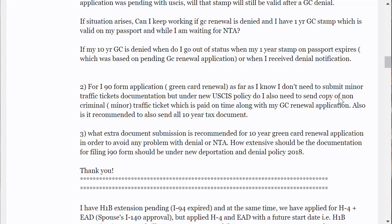And again, there are so many of these questions that really, let's talk again if it ever comes to pass, April. I don't think you can plan for it. And I frankly don't think any of this is gonna happen. For I-90 form, I don't need to submit minor traffic tickets. I do not know if they ask for any of that. You need that for N400s, but like I said, renewal of a green card is an administrative process so far.